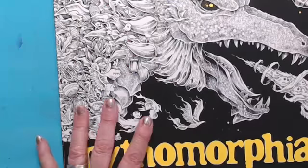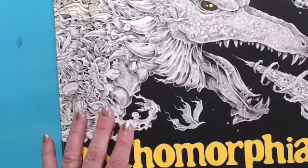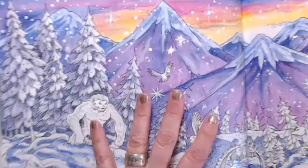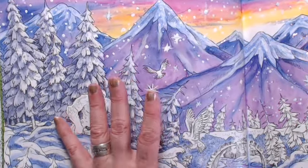And then, y'all know I've been working in Mythomorphia. I have two things I'm working on, actually. I'm working on the snow scene, which I really think, guys, I've done enough filming of this one.